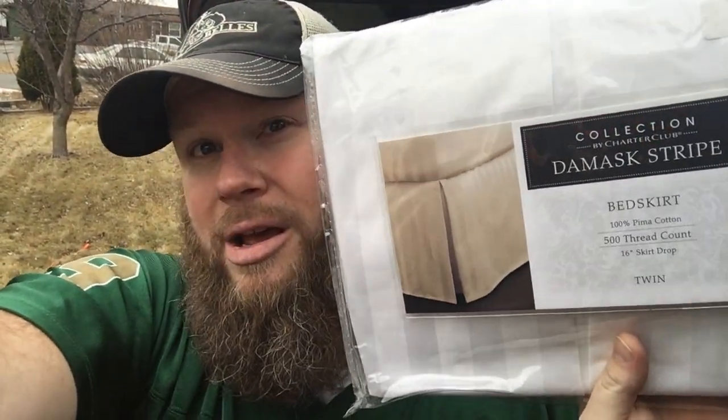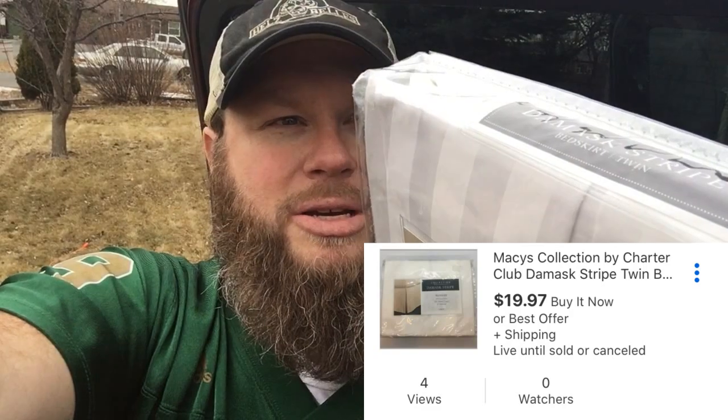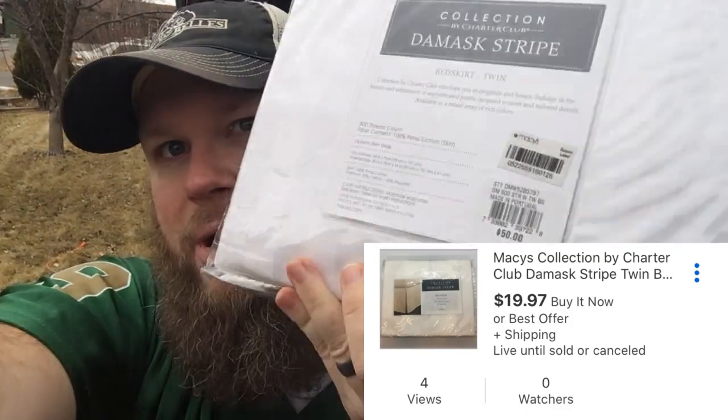These, I think you saw these. These were new, sealed. This is a collection by Charter Club, Damask Stripe. That's a bed skirt, nothing exciting. It's for a twin bed. I was looking at it to make sure it wasn't repackaged, and it wasn't. But look at the original price. This came out of Macy's, and it was $50 at Macy's.